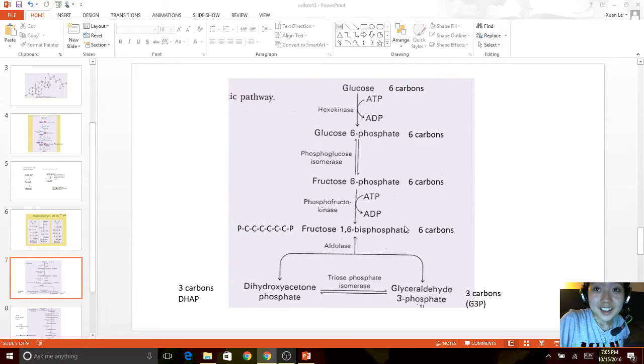Anyways, so aldolase right here is going to split fructose 1,6-bisphosphate, a 6-carbon molecule, into two different molecules: DHAP, which is a 3-carbon molecule, and then G3P, which is also a 3-carbon molecule. Okay, so these two molecules, G3P and DHAP, can be isomerized into each other reversibly. So G3P can turn into DHAP and DHAP can turn into G3P, but we mostly see DHAP getting isomerized into G3P more often.